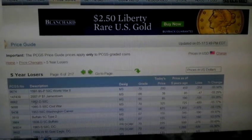Let's start looking here. 1952 D Denver Mint 50-cent piece. I'm assuming that's a Franklin. If that's not correct, please correct me. But I'm pretty sure that's a Franklin half. MS 65. So it's a non-circulated coin with a few dings. Used to command almost $200 5 years ago. Tanked to 85 bucks. A loss of 55%.